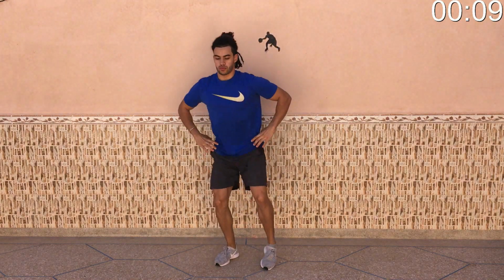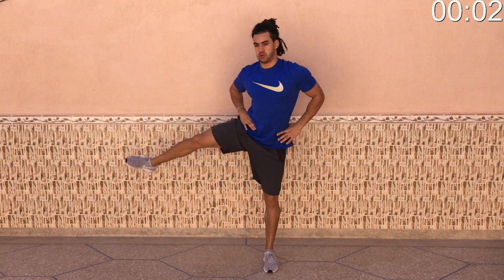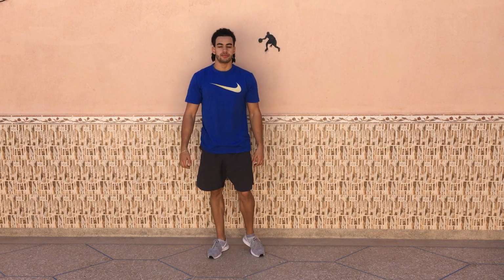10 more seconds before ending the warm up. And in 5, 4, 3, 2, 1, and we are done. The warm-up is done, and now let's move on to the main workout.